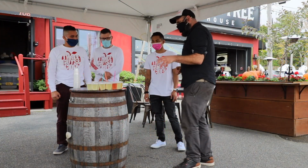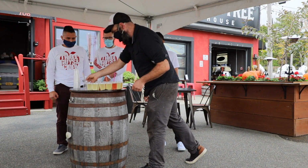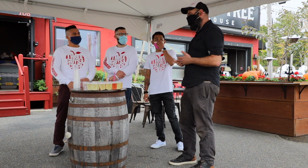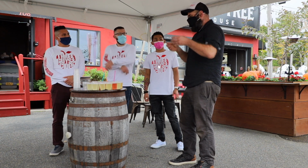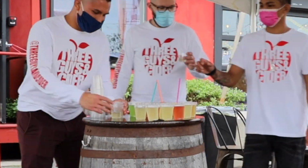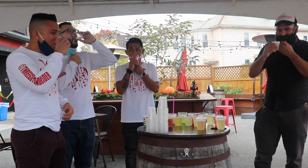So the first one is Massachusetts. This one is a very dry cider. It's 100% Massachusetts Macintosh apples. And for us, it's just kind of like a pure cider. Good nose to it.